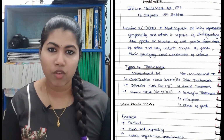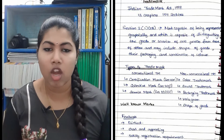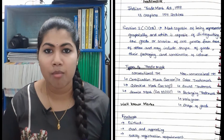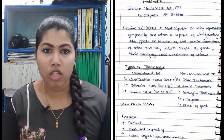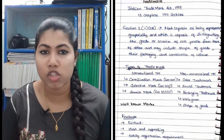So we have types of trademark. In types of trademark, we have two groups called the conventional trademark and non-conventional trademark. In conventional trademark, we have three types, that is certification mark, for example, FSSAI and ISI are called certification marks, collective mark and service mark. And in non-conventional trademark, color trademark, sound trademark, packaging trademark, hologram and shape of goods.